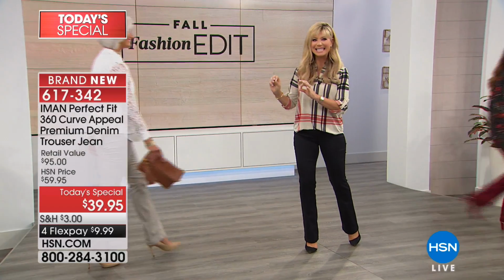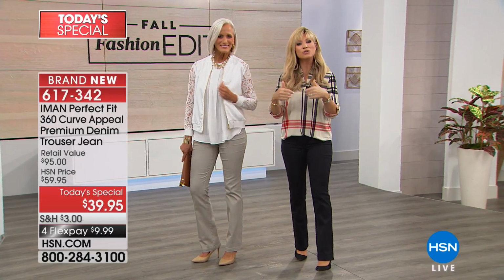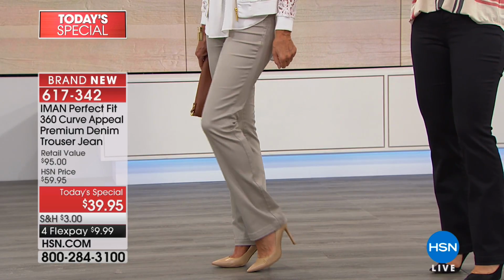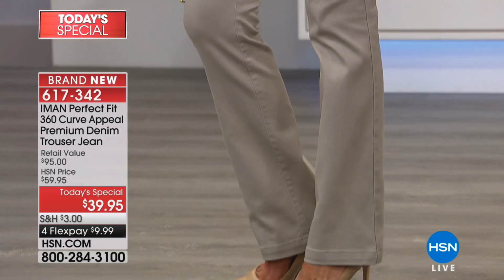Now, when you look at this, it's not a khaki where you've got more of a camel undertone. This is a stone, so you've got more of what I would consider like a cream undertone to it. So again, maybe you're saying, I'm tired of wearing my same khaki pants. I'm looking for a new color that's subtly neutral. This is that perfect shade.